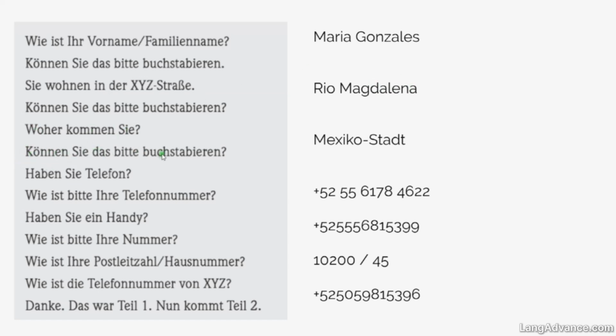Dann, woher kommen Sie? Können Sie das bitte buchstabieren? Where do you come from? Here, okay, it could be just Mexico, Mexico City. Anyways, I'll just say both here. M groß, E-X-I-K-O, Bindestrich, das ist Bindestrich. S groß, T-A-D-T.